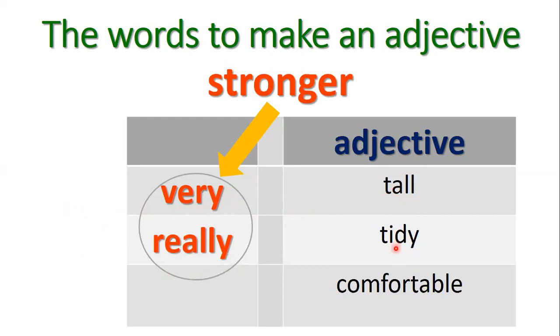Let's look at the adjective tidy. My room is tidy. Sounds very simple, but I know that your room is very tidy or really tidy. If we're speaking about, for example, our armchair, we may say, my armchair is comfortable. A simple sentence, but let's make the adjective comfortable stronger. My armchair is very comfortable. Or my armchair is really comfortable. So I hope you remember there are two modifiers, small words, which we put before an adjective, and they are very and really. Let's move on.